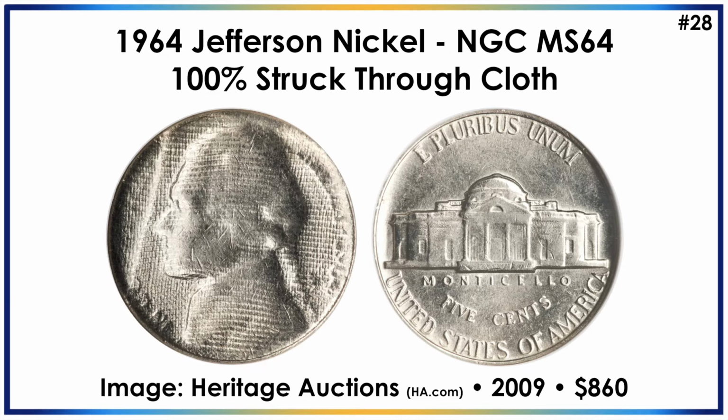This one's a bit more obvious, but just kind of interesting. This was struck through cloth pretty clearly, and there's a bunch of struck through errors. We had the retained one earlier. This one, the cloth is not retained, but was significant enough. The back looks great, looks very normal. On this one, it's a wonder that they were able to figure out that was 1964, but they did, and it was an $860 find.